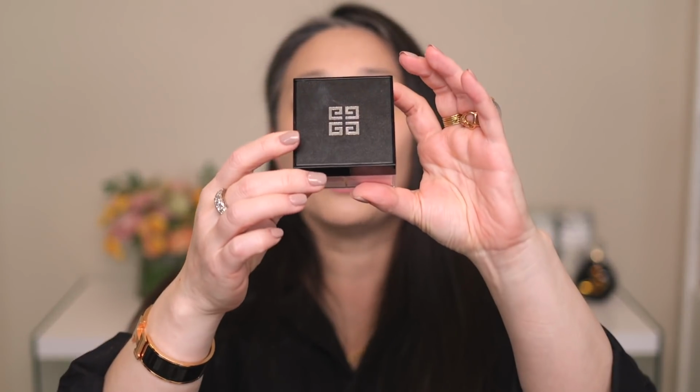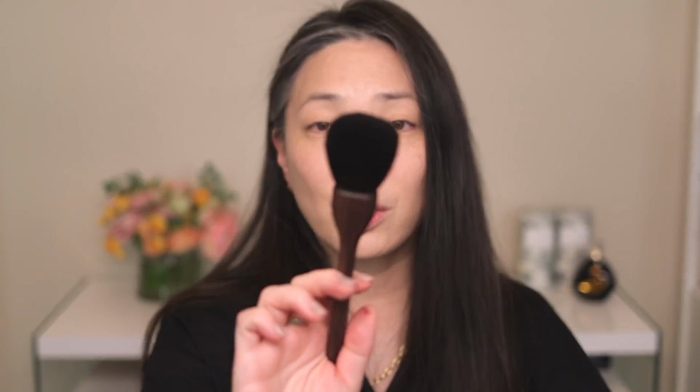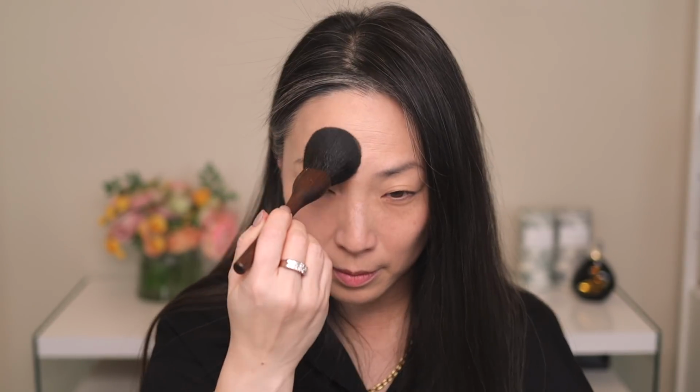So let me grab some of the Givenchy Prisme Libre loose powder to set half of my face. All right, so I have the shade number 3. It's the Voile Rosé. I've got my Xoxo 802 brush, and just gonna start around my eyes and brush away any excess here. All right, I do see a little bit of mattifying on the powdered side, obviously, but this powder has a really lovely, very soft satin sheen to it. I really like the finish of it.